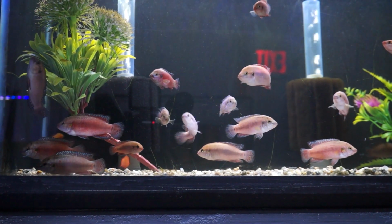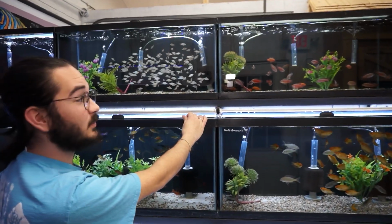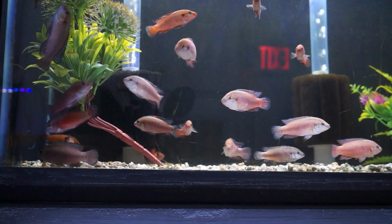We finally got some Lake Turkana jewel cichlids, which I know a lot of you guys have been looking for after seeing some in our display tanks here. Very similar to the other jewel cichlids, but just get a bit brighter.